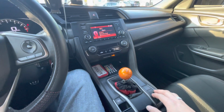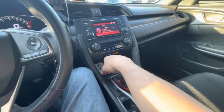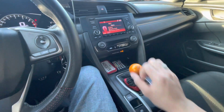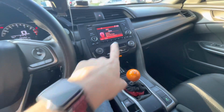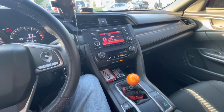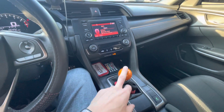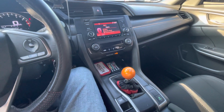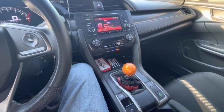The original shifter that was in it, when I first got it, I was going all the way back, and I almost felt like I was going to punch the air controllers every time I was shifting. The shift knob is out of my brother's 2014 Civic Si that he had.